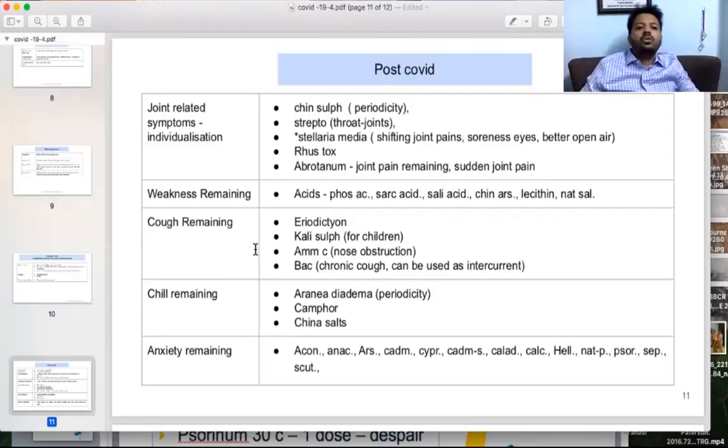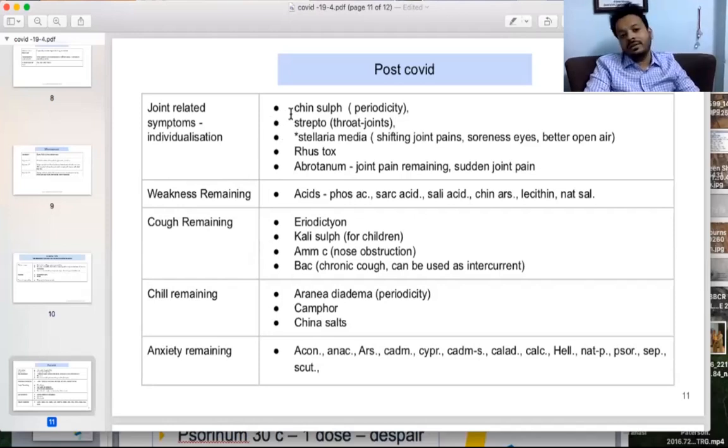The other thing that you want to know is a lot of post-COVID symptoms. In some cases, there are many post-COVID symptoms, which means many patients are developing a lot of joint-related symptoms. Patient says, I had fever and then joint symptoms started. So acute arthritis after fever with exact periodicity, one of the remedies, chininum sulph. Throat problems and then joint problems, streptococcinum.